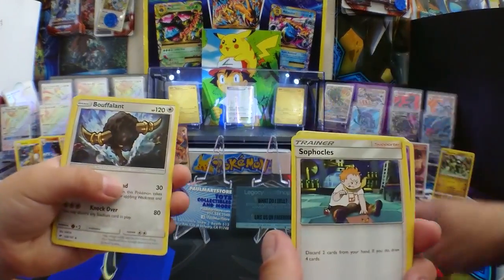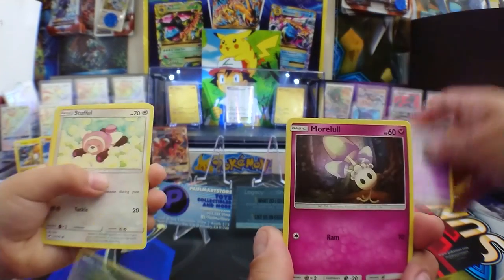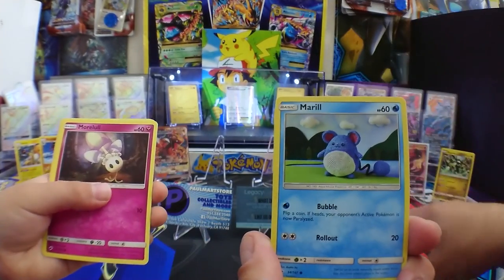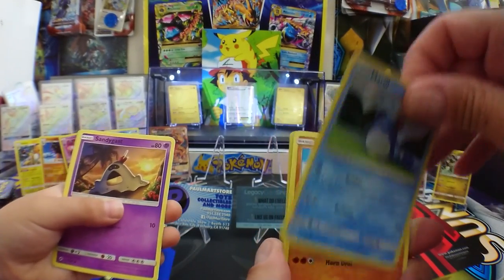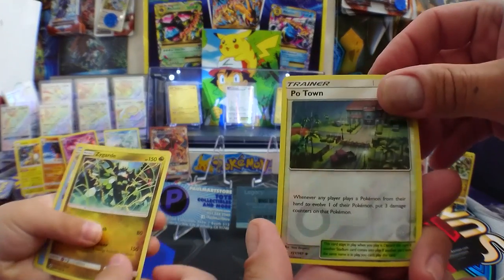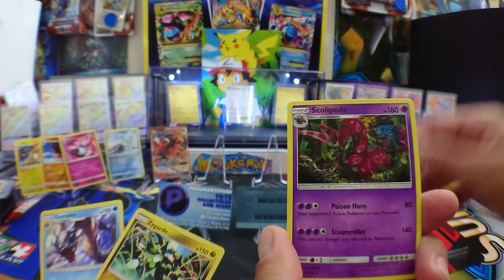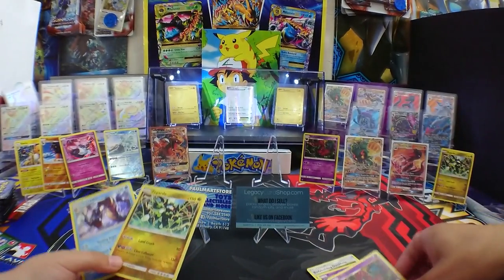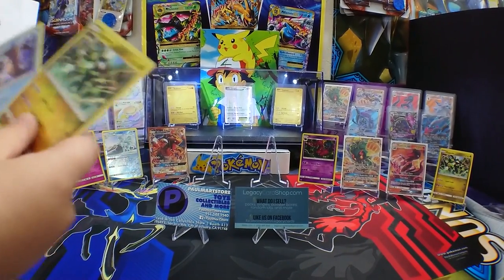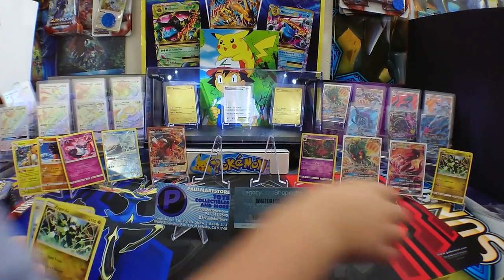Simipour. Electric. Bodybuilding dumbbells. Bufflant. Sophocles. Inkay. Duskull. Oh, I need Inkay. Stuffle. Morlul. Crabrawler. Caterpie. Morlul. Marill. Sandygast. Rhyhorn. Reverse rare Zygarde and a holo Gyarados. Pyotown. Solipede. Ugh. Anything? I got 3 points because I got a reverse rare and a holo.